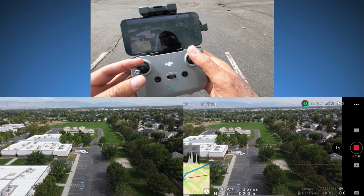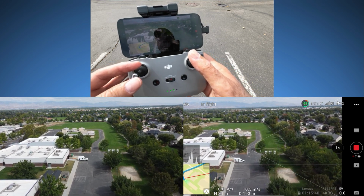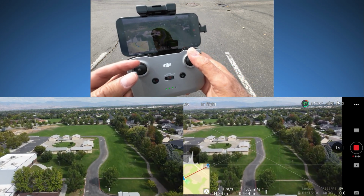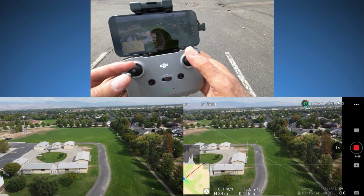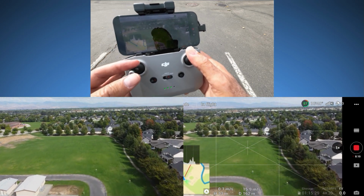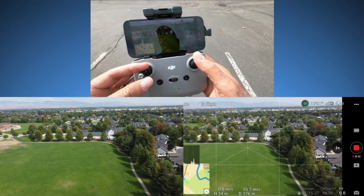Okay, full stick forward in sport mode. Let's see how it goes this way. And this way is kind of vaguely with the wind, and you can tell the difference. Yeah, look at that. We're going to get to 16 meters per second. That's pretty darn quick. That's about 35 miles an hour or so.